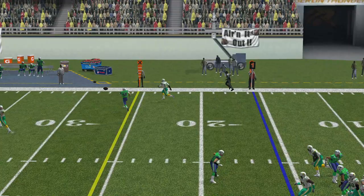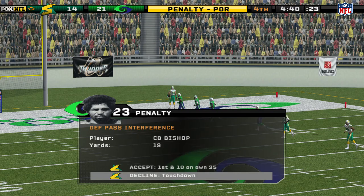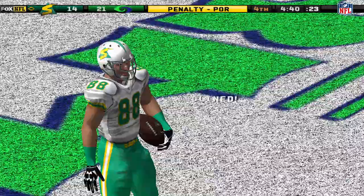With the throw, the 40. He hits his receiver, and a flag on the play. This one, I think, is on the defense. Touchdown, visiting team. Pass interference on the defense. Number 23. Touchdown.